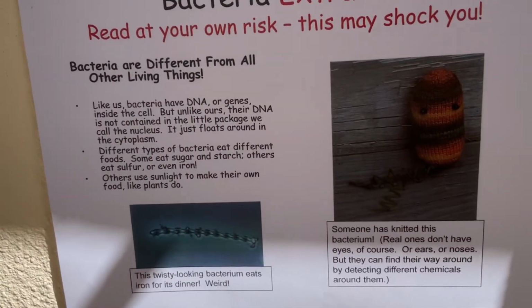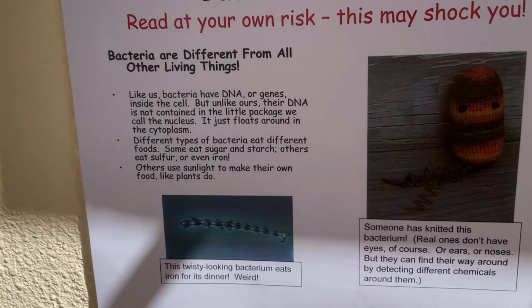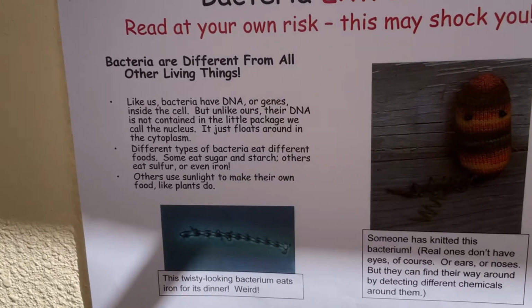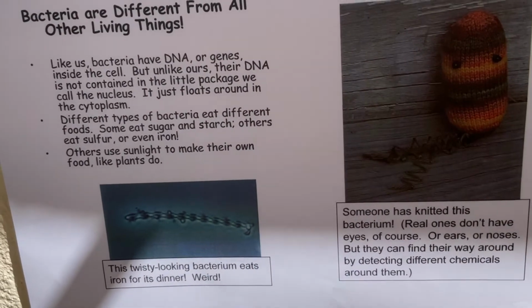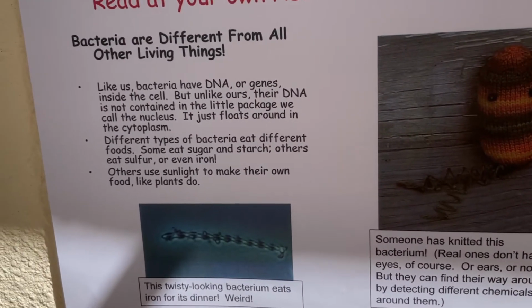Bacteria are different from all other living things. Like us, bacteria have DNA, or genes, inside the cell. But unlike ours, their DNA is not contained in the little package we call the nucleus. It just floats around in the cytoplasm.